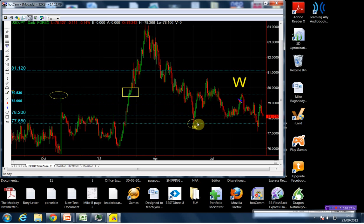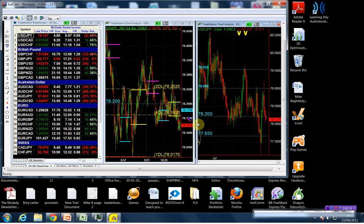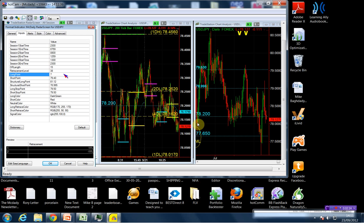Therefore, our buying of the dollar yen will be only above 78.20. If it goes above the structure point, we're 8 pips away from the structure point. That is the structure point, 78.20, so we'll buy it only above 78.20. Our structure long point is 78.20. That is going to be our long point. And of course it will be our stop.